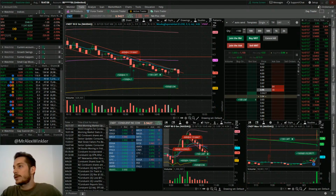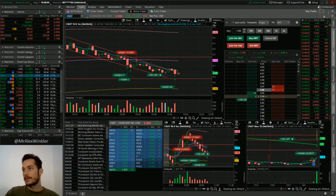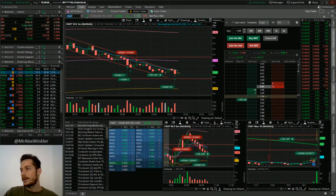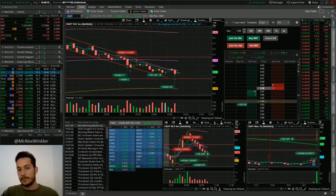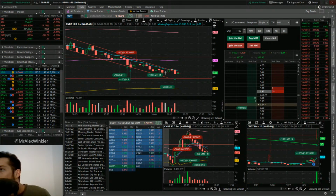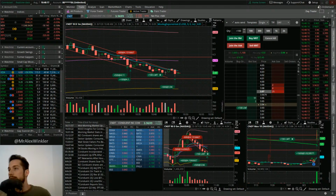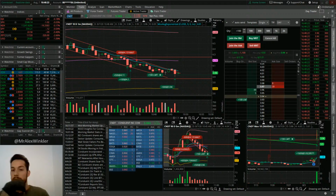Still trading with smaller size. Was looking for maybe another fill here. Looking for this to break past the 9 EMA on the 1 minute. We're roughly at 1, 2, 3, 4, 5, 6, 7, 8 red 5-minute candles in a row. Pretty serious stuff. Try to get that extra fill at 93, but I was a little bit slow there.